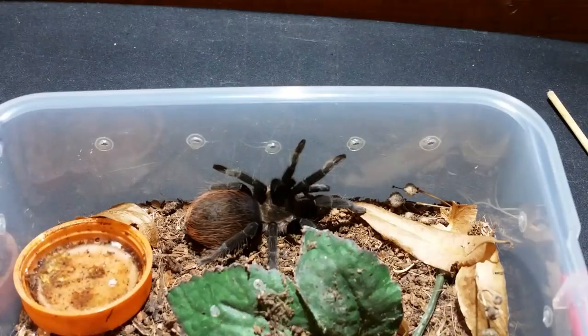Is a little on the plump side, and quite a bit on the dark side. So I expect a molt from this one in the next couple weeks, and it will get an enclosure upgrade.